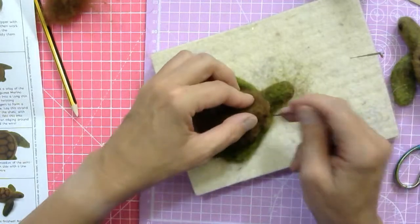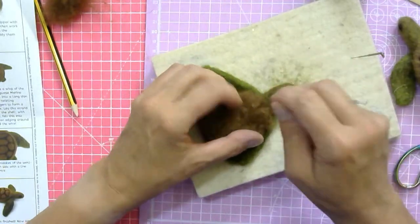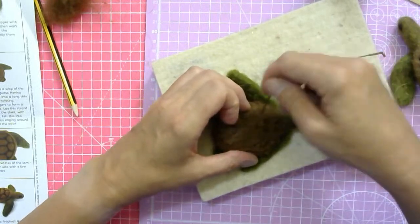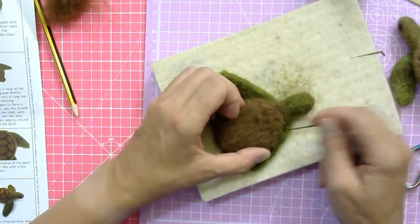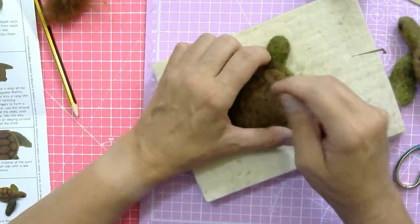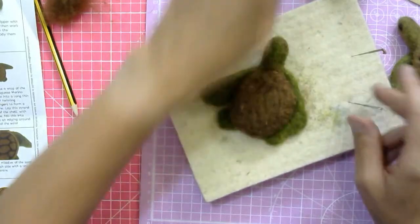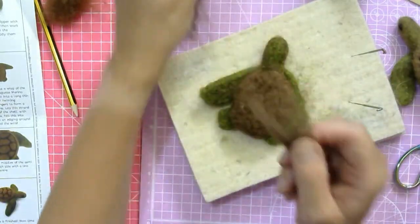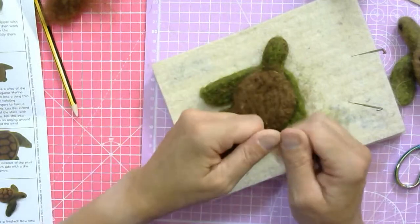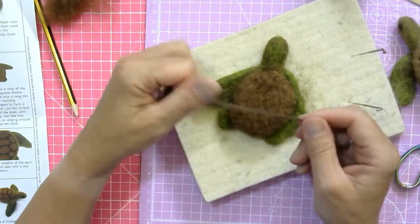Adding a bit more brown here so that the head looks a bit more separate from the shell on top. There. And what you need to do now is take a wisp of the dark brown Portuguese merino, which is this one here, and tease it out into a long thin strand. Do it by teasing it out.